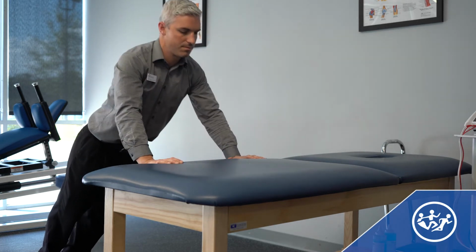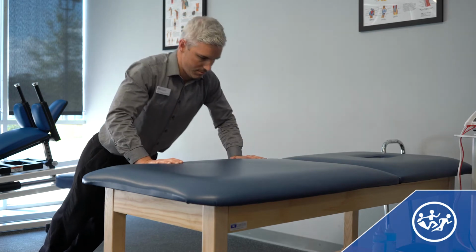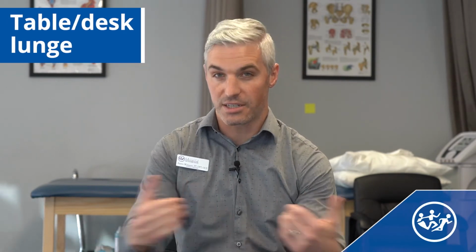You could always entertain about 5 reps of this if you're new at it, gradually working up anywhere between 10 and 15, gradually even moving to a more horizontal position. So if your desk ever becomes too easy, find something a little lower to the ground, and that's how you can progress that exercise.